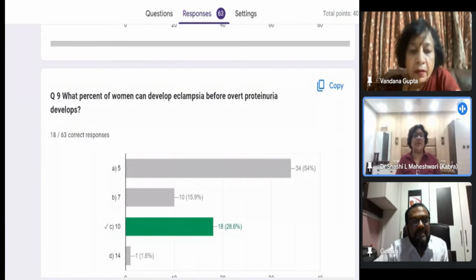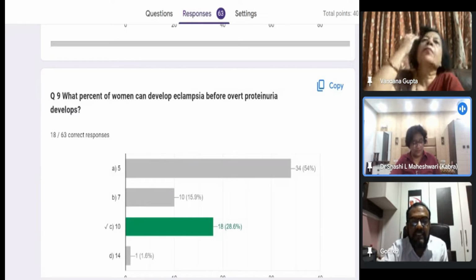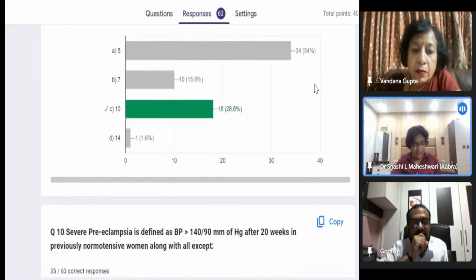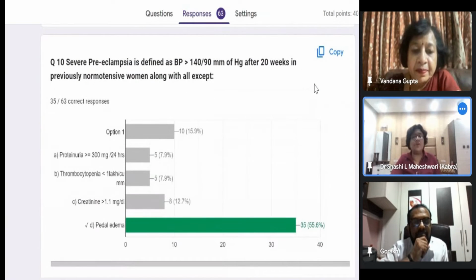What percentage of women can develop eclampsia before overt proteinuria? We have said before that proteinuria is not that important for making a diagnosis of preeclampsia. Only 18% have given the correct answer. The answer is 10% of women develop severe preeclampsia without proteinuria.